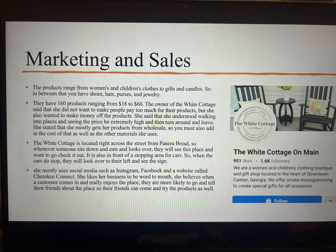The White Cottage is located right across the street from Panera Bread, like I stated previously, so whenever someone sits down and eats, they look over, they will see the place and want to go check it out. It also is in front of a stopping area for cars, so when the cars do stop, they will look over to their left and see the sign.